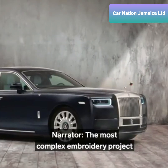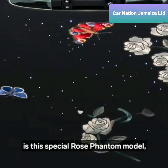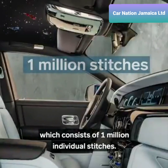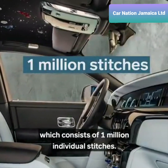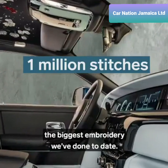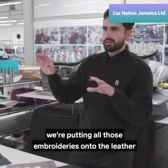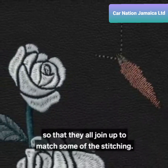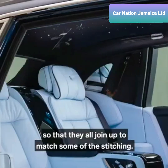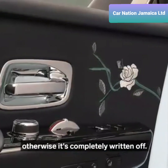The most complex embroidery project Rolls-Royce has completed is this special Rose Phantom model, which consists of 1 million individual stitches. The Rose Phantom is the biggest embroidery we've done to date. We'll have to map out exactly what order we're putting all those embroideries onto the leather so that they all join up to match some of the stitching. There's no tolerance, it can't be out by a millimetre, otherwise it's completely written off.